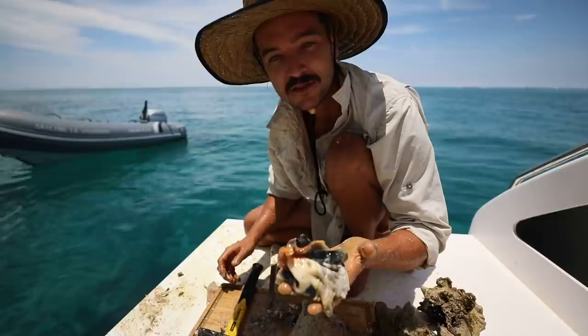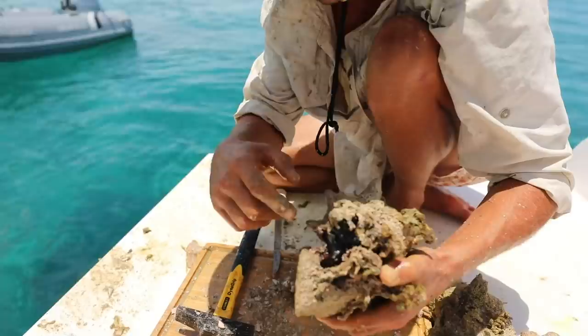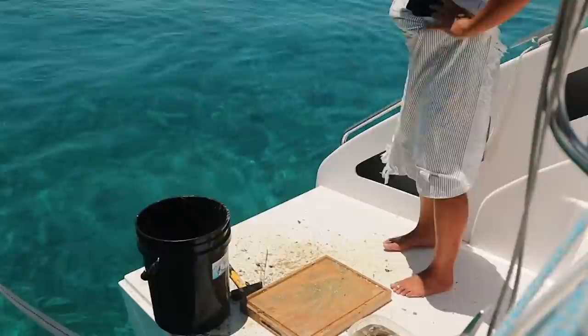So I finally got one. That's what it's supposed to look like. For that one, I just bashed the hell out of it. I just smashed off this whole end here, and then it just slid right out. Piece of cake. Very messy. Splatters all over it.